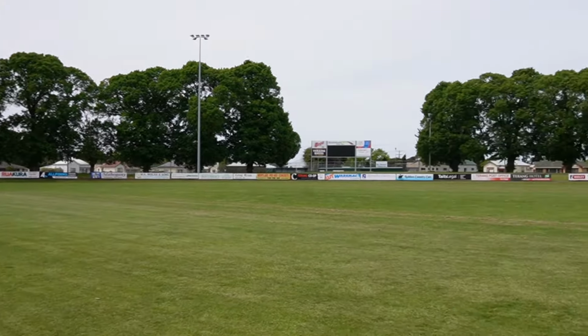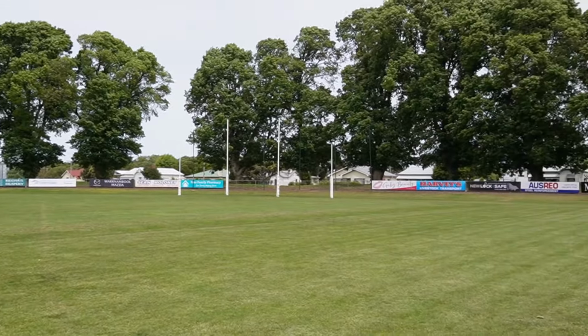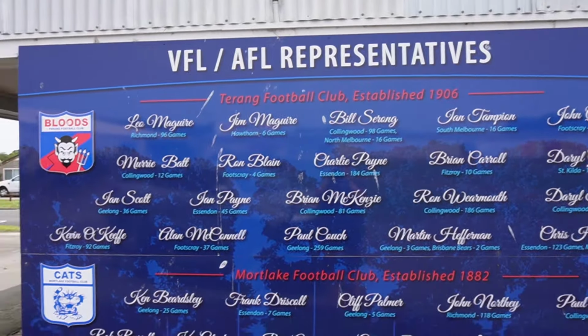Fair bit of wind here at the moment. I don't know if it's always like this, but a nice little location with the trees surrounding the oval. Just about to drive out, and I thought this sign was very cool.